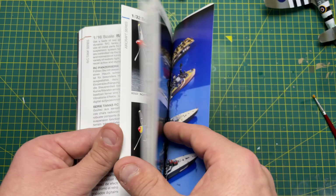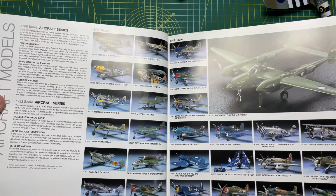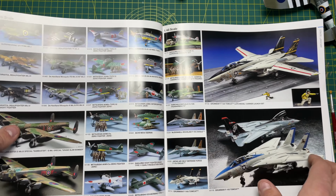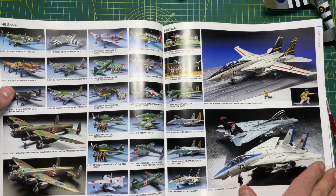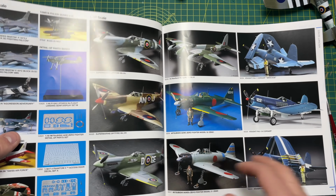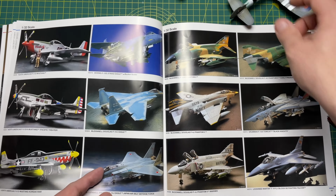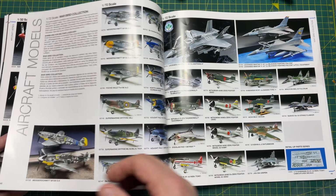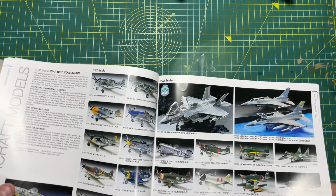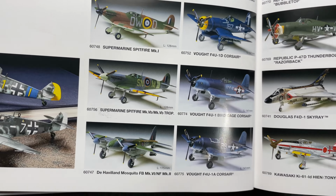I'm just trying to find the 1 to 48 and the 1 to 72. There's the 1 to 48 scales. There's the old Supermarine Spitfire, the standard that's set for 1 to 48, as I've been told. Catching that plane there, let's get it out of the way. So there's some great pictures here, and what they do is 1 to 72 scale. There you go. Not much added to the range this year, I don't believe.